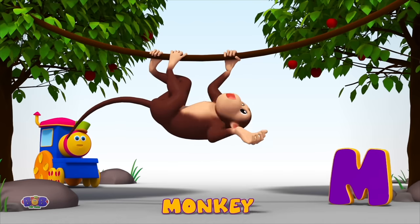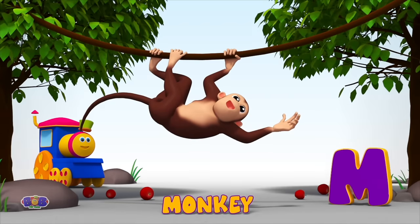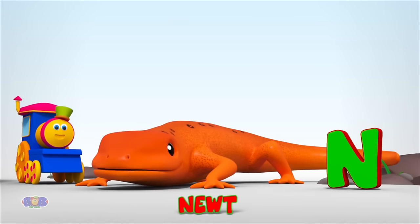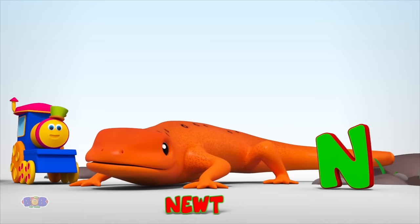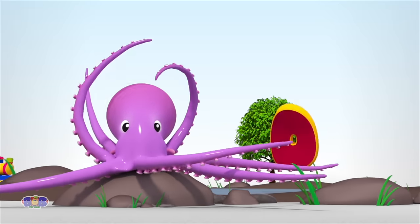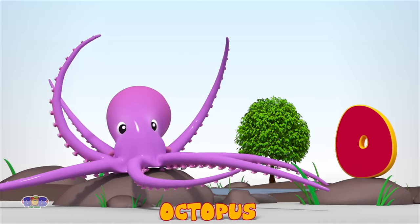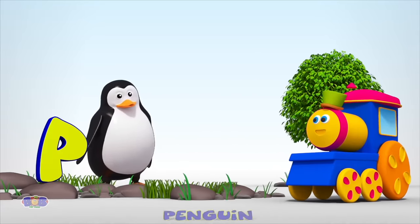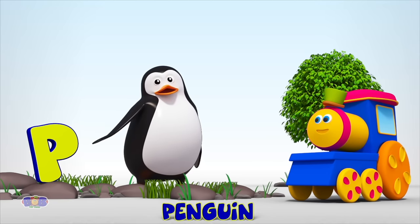M, a monkey, doesn't he love the trees? N, a newt, careful, she's going to sneeze. O, an octopus, she sure got a handful of arms. P, a penguin, isn't it funny how he walks?